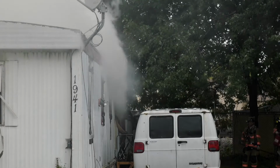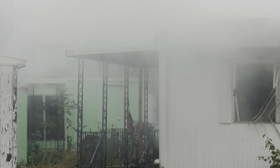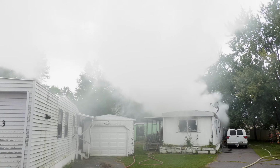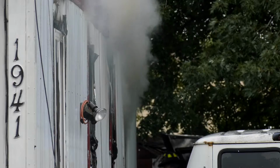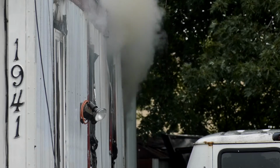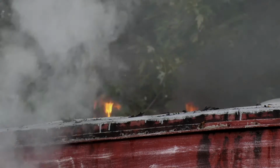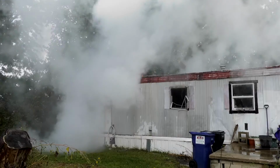So that was the first thing we started, and then the next in company goes to search the building as fast as they possibly can. Putting the fire out gives the other crew that advantage of searching, being able to see, being able to get interior without that heat pushing them back. So yeah, we try to get a search done as fast as we possibly can.